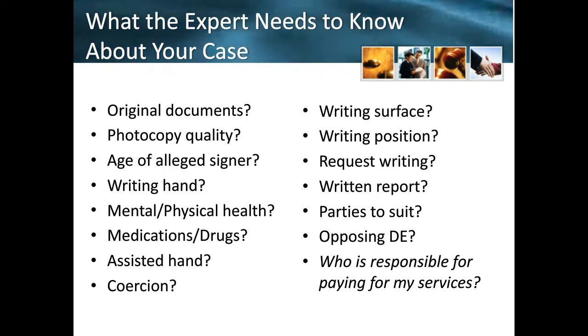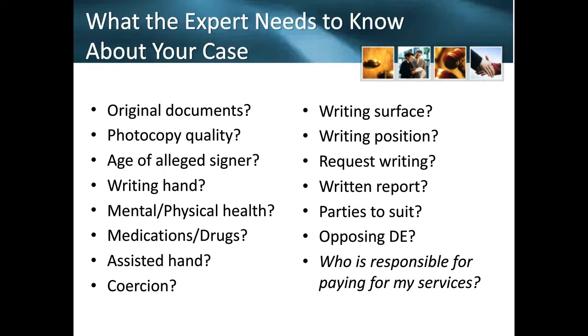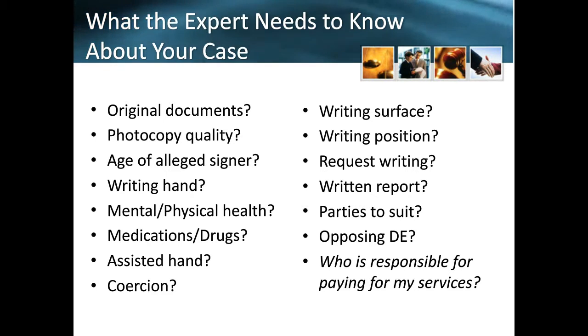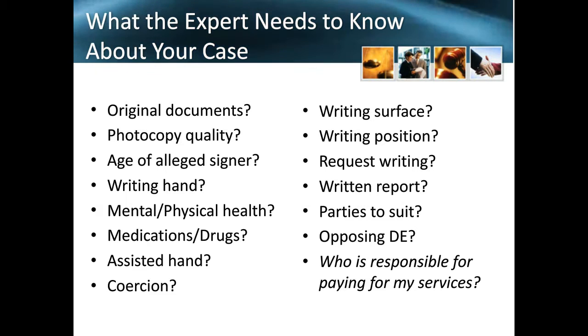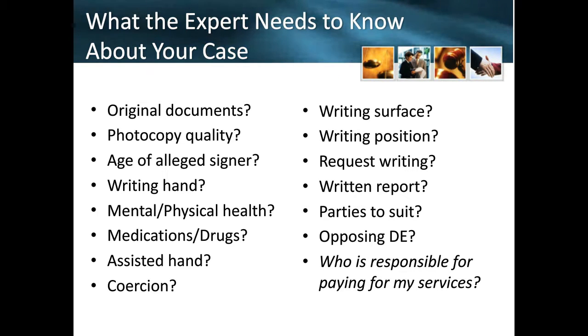But before retaining any expert, I strongly suggest checking out any claims that they make on their CV. There are expert organizations that can vouch for their members. As I've mentioned, the Scientific Association of Forensic Examiners has posted on our website about a former member who was expelled but who continues to claim they are certified by our organization. So if somebody hires that person and doesn't check them out, that could be a problem if the opposing document examiner comes to court and challenges them on that basis. It could make you look bad if you haven't done your due diligence.